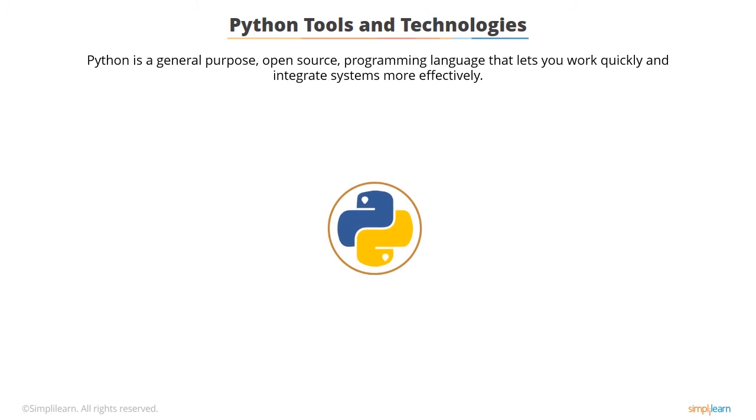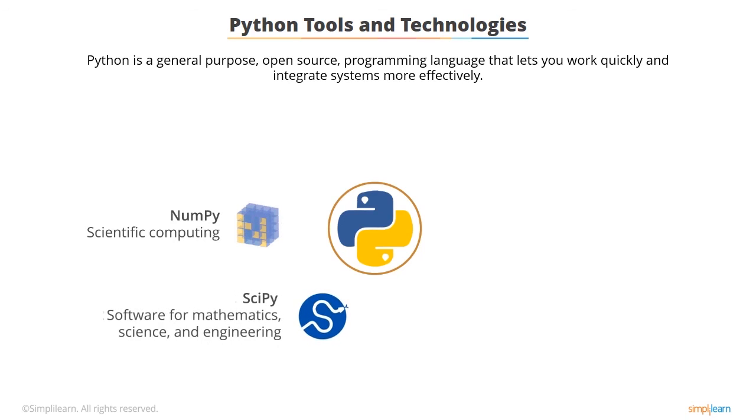Now that we have talked about how the Python libraries help the different stages of data analytics, let's take a closer look at these libraries and how they support different aspects of data science. NumPy, or numerical Python, is the fundamental package for scientific computing. SciPy is the core of scientific computing libraries and provides many user-friendly and efficiently designed numerical routines. Matplotlib is a Python 2D plotting library which produces publication-quality figures in a variety of hard copy formats and interactive environments across platforms.